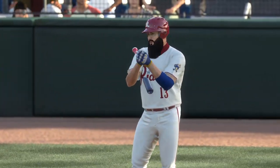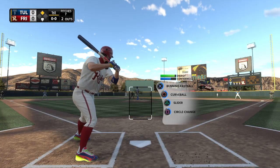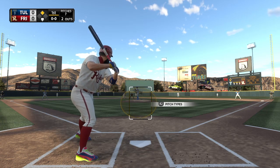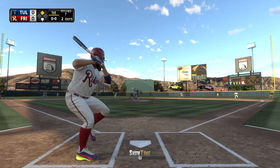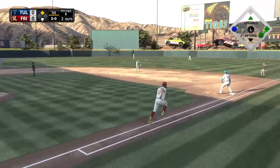You take a look at that ERA, anywhere between 3.5 and 4. But I'll tell you what he does know how to do. He knows how to get people out, and he can minimize the damage. He knows how to control the running game. He does a lot of things right. And if he does all those things, expect a real solid outing.